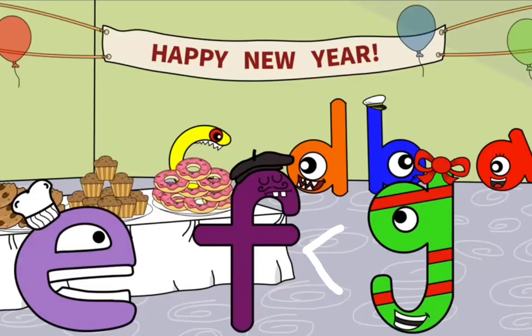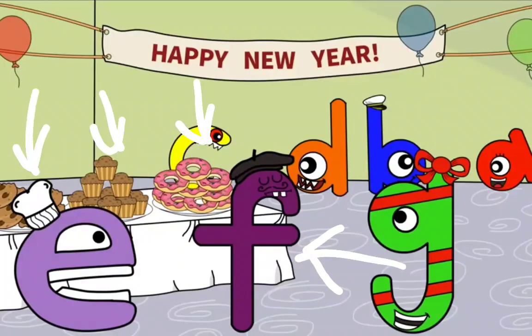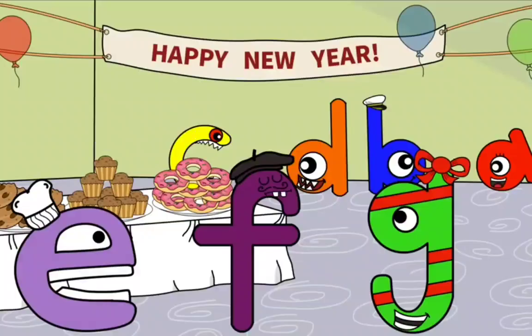So as you can see, there's a table over there with donuts, cupcakes, and cookies. There is also a bunch of balloons and a banner that says Happy New Year. It was becoming the 1 year anniversary.